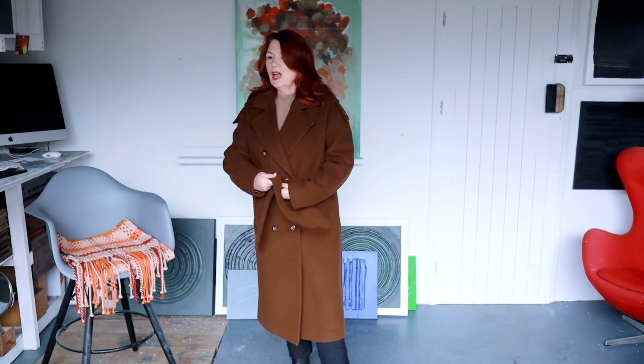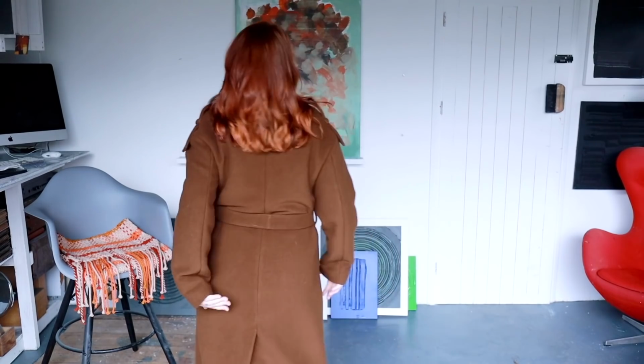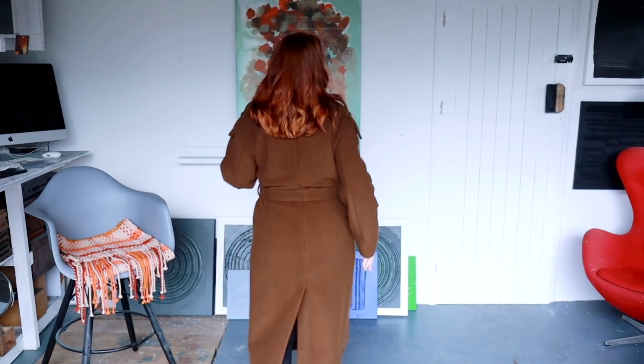But obviously I can, it is belted. I think for me, because I don't have the most defined waist in the world, I tend not to belt things so much because I don't have that nipped in, cinched look. But obviously, if it's a freezing cold day, then I can do that. It's got a vent at the back, which obviously is for ease of walking.